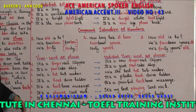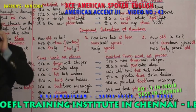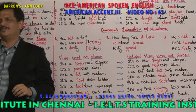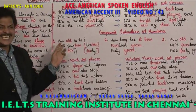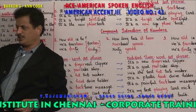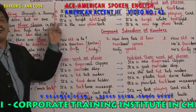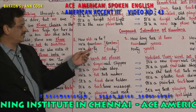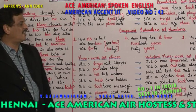So, compound intonation in numbers. See, how old is he? How old is he? So you just want to know the 14, 15, 16, 17. See here, how old is he? He is 14. Teen should be stressed. He is 14. Teen should be stressed, right, sir? How old is he? He is 14. How old is he? He is 40. He is 40. You have to say 40 because the T after a vowel and before that a voiced consonant, 40.